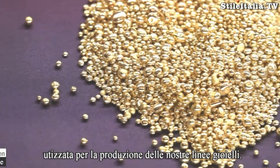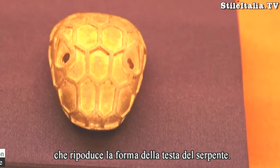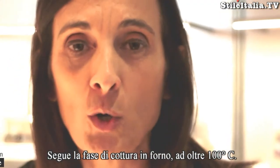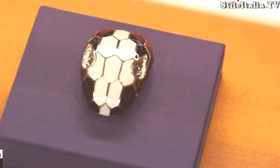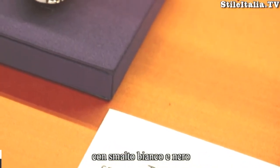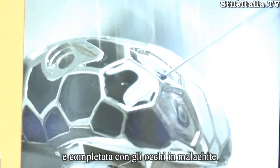So we really start from the waxing and the creation of the mold to really then create the shape of the closure, baked at over 100 degrees. And then it gets polished and baked again. The iconic Serpenti Forever snake clasp is then decorated with the black and white enamel and the malachite eyes.